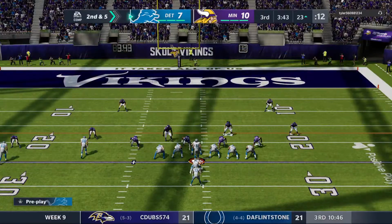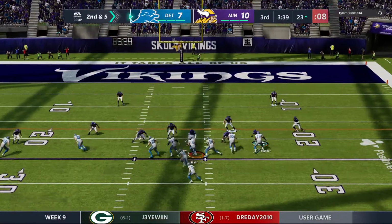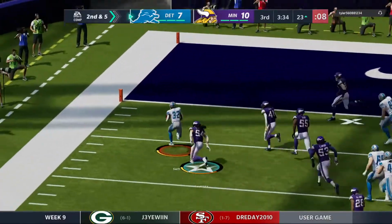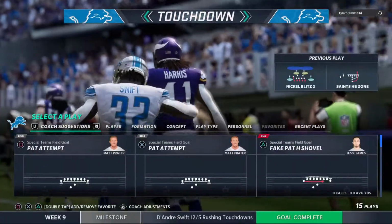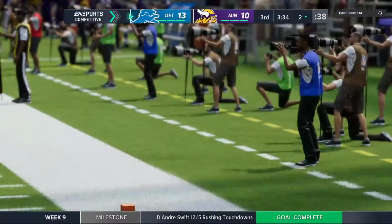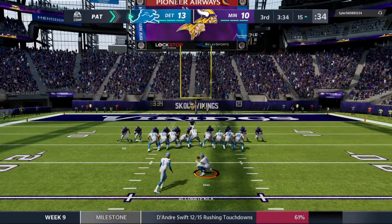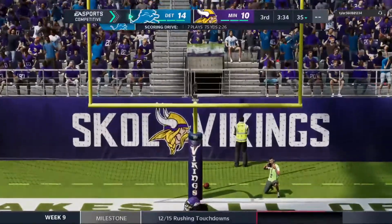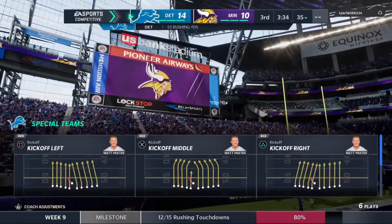The 1st down run got 5. Here's 2nd and 5. They'll stay on the ground with Swift. He'll have a 1st down inside the 10. And he'll get into the end zone. Touchdown, Detroit. DeAndre Swift with touchdown number 12 on the year. And the Lions have taken the lead. And that makes it 14-10. Makes the score Lions 14, Vikings 10.